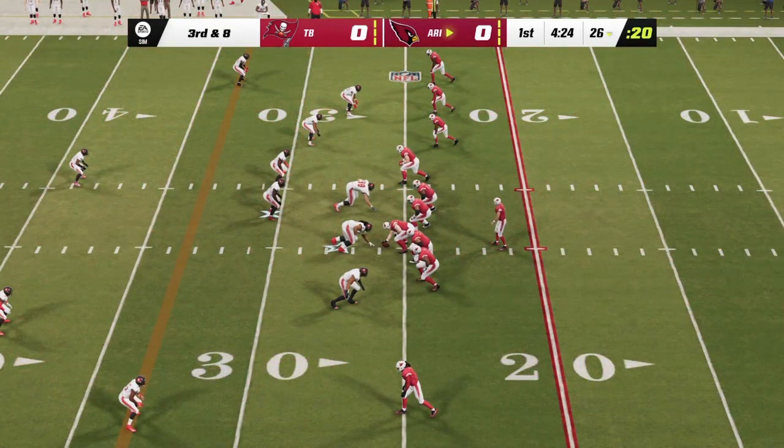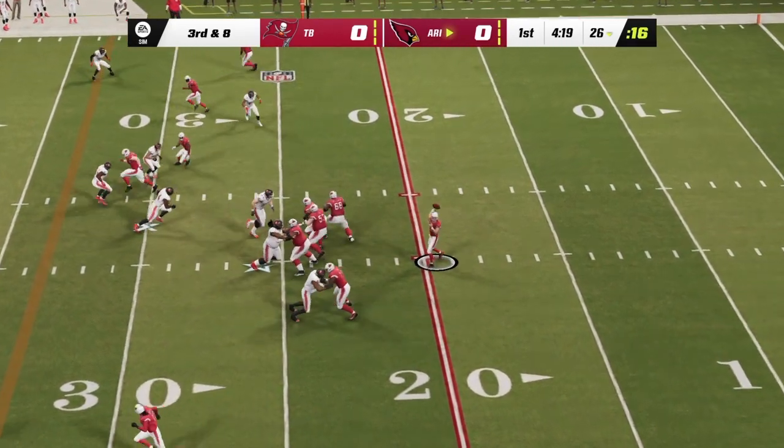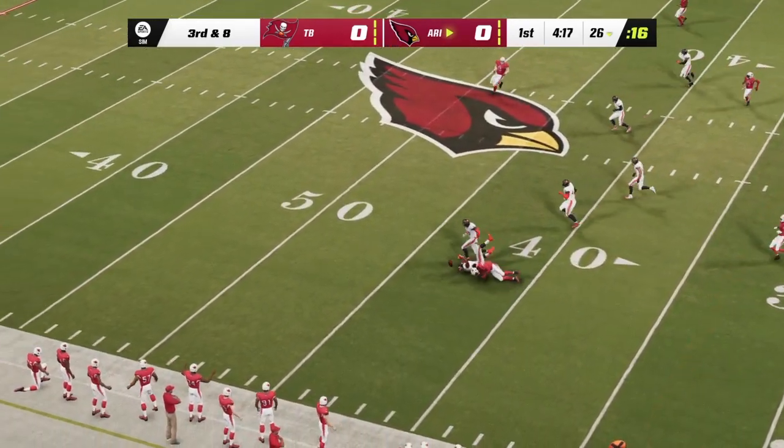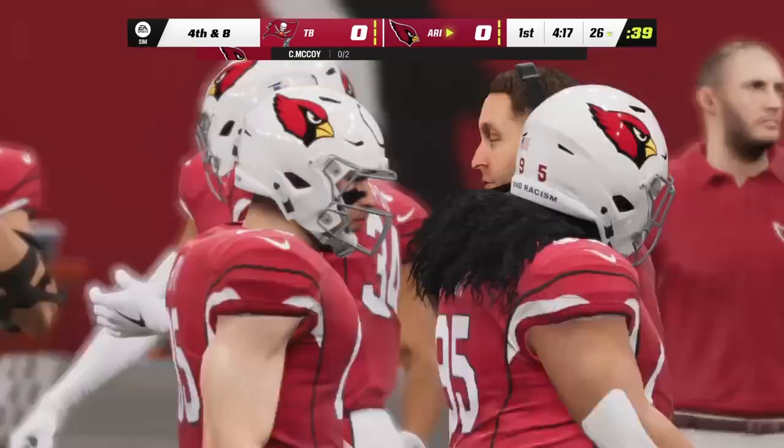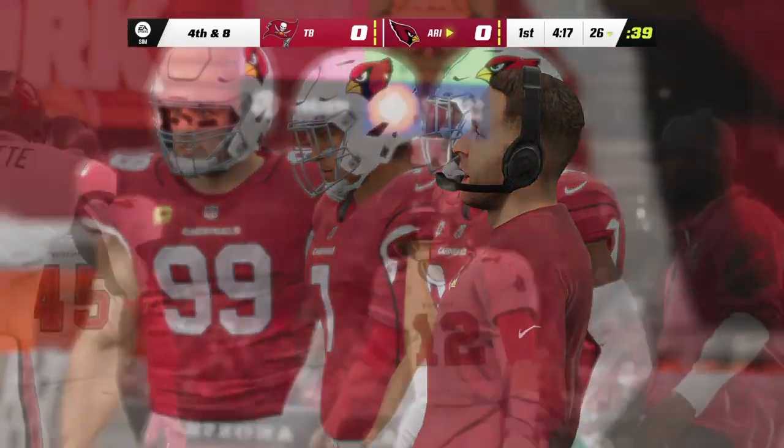An early tough test on the opening drive. This is 3rd and 8. Back to throw, McCoy, and that's going to be incomplete. The coverage too good there. The contact popped the ball free, and it's 4th down.